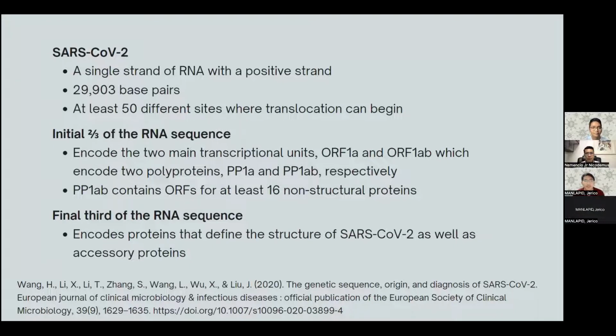On the initial two-thirds of the RNA sequence, it can encode the two main transcriptional units, ORF1A and ORF1AB, which encode two polyproteins, PP1A and PP1AB respectively. The larger PP1AB contains ORFs for at least 16 non-structural proteins. It is important to note that the non-structural proteins have various functions in biological phenomena that are important for the virus, such as replication, the correction of replication errors, or what we call proofreading, translation, the suppression of host proteins, immune response blockage, and RNA stabilization.